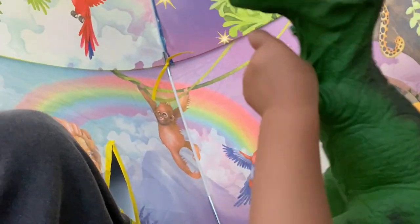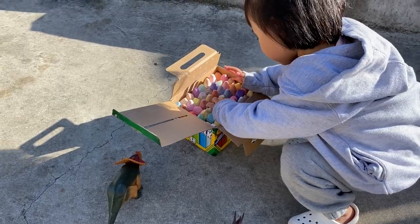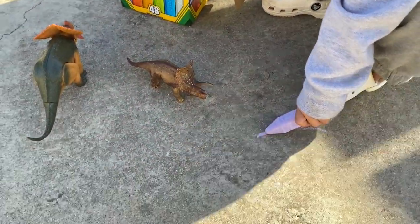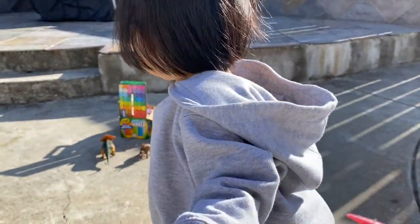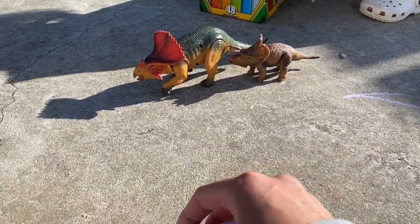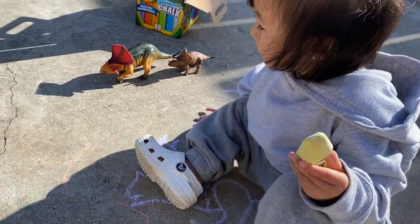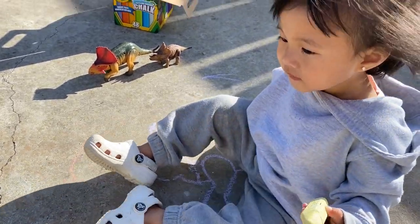Cheetah. Ooh. Scary looking T-Rex. That's your friend? One. There you go. Wow. Draw a triceratops. Okay. You want me to draw one? Okay, let me see. This is my muse right here. This one. T-Rex. You want me to make a red T-Rex? Harley, you're sitting on the triceratops that I just drew. Your butt's gonna be purple.